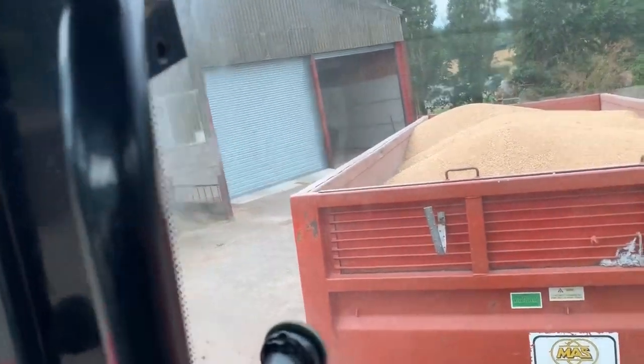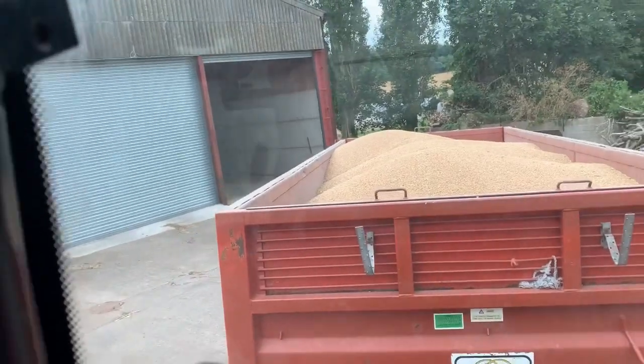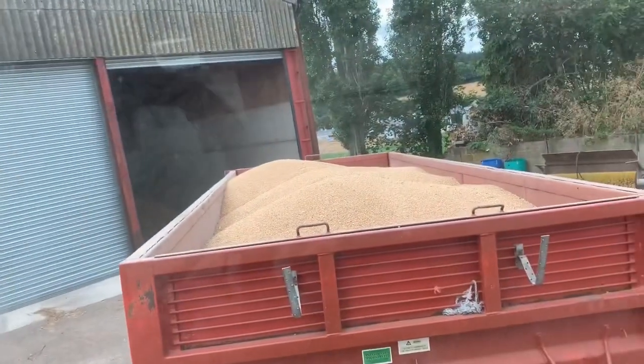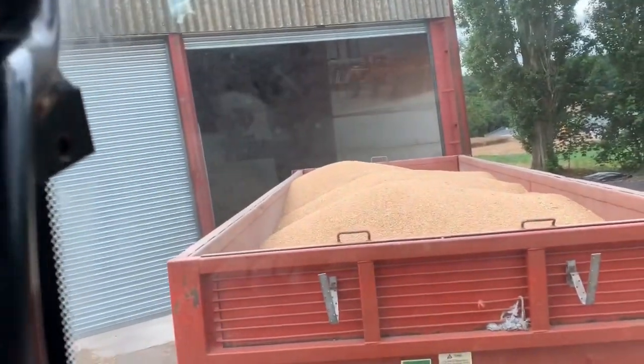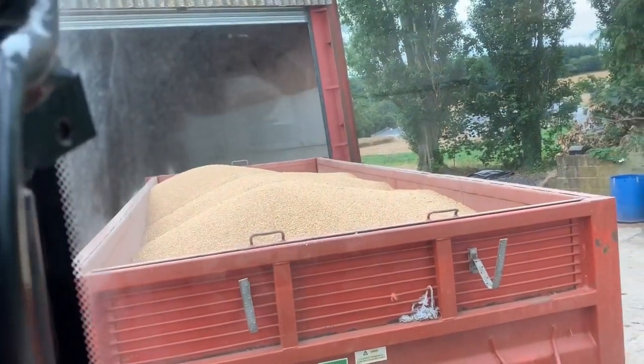Let's start again. It's for the chickens, to keep the wheat good, and to treat it as well for the birds to have it. And I think it's called Philco. It's bags of good bugs what we sprinkle on the top on the trailer when we tip it in. It won't be sprinkled in now because we do it on the harvest.